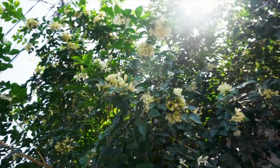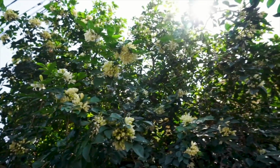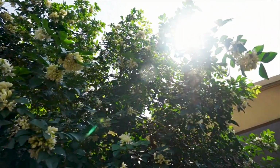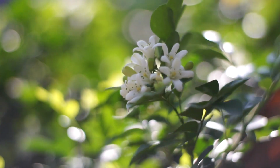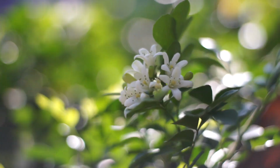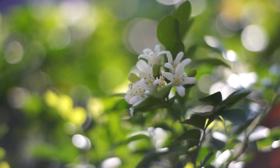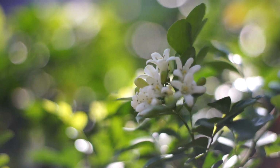Jasmine, the natural stress reliever. Jasmine isn't just stunning, it's also a natural sleep aid. Studies show that its sweet floral fragrance reduces restlessness, making it easier to fall into deep, uninterrupted sleep. Waking up to the gentle scent of jasmine can also boost your mood and energy levels in the morning. Place it near a window where it gets indirect light and it will reward you with fragrant white blooms.